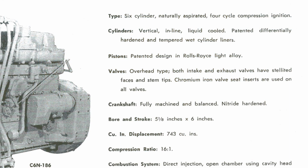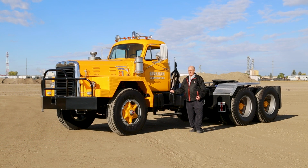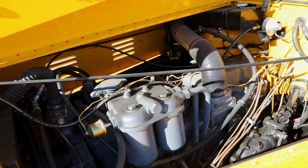So obviously this one had a lot of the updates done to the engine, because these things had ceramic liners in them originally and were just troublesome from the word go. And they only lasted in the trucks for 4 years. Most of them were pulled out and Cummins power put in. And to find one today that has, I know of 7 other trucks that have the engine still in them, but not running. So the engine in this truck is a Rolls-Royce C6N 210.